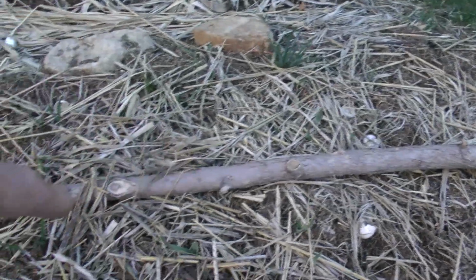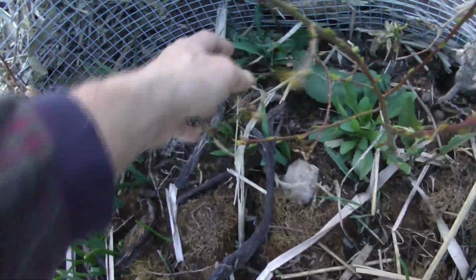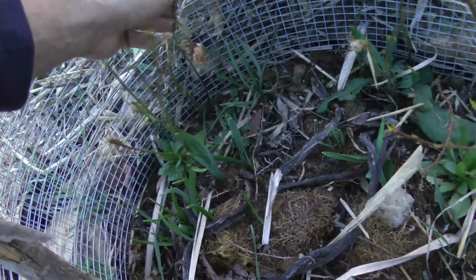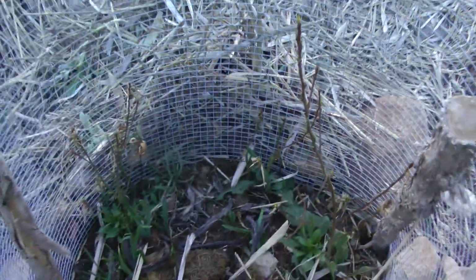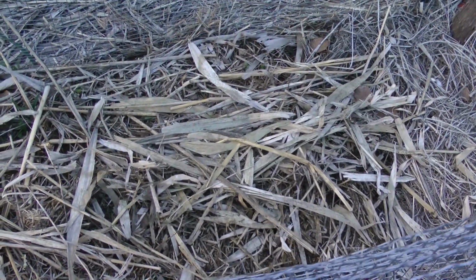There's some elephant garlic coming up. I should transplant these peaches. 1, 2, 3, 4, 5, 6, 7. There's peach pits and crab apple seeds, some other things in here too. I threw like five or six different tree and bush seeds in here. See if they come up.